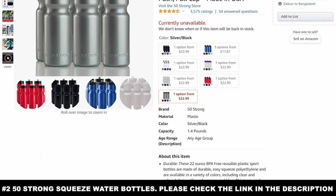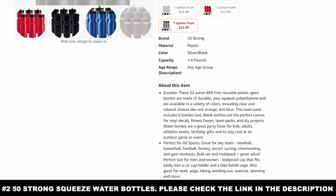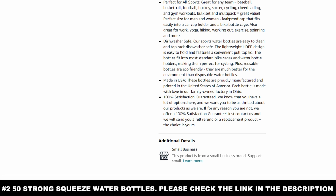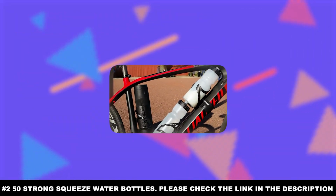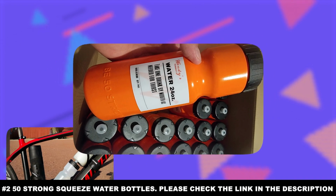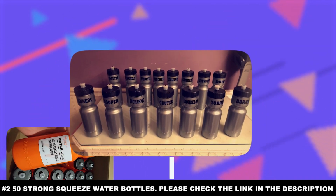As the name implies, these bottles are made of a soft plastic that allows you to squeeze them to get the water out of them. This means no sucking. You don't even have to put your lips to the bottle, you can just spray it right into your mouth. One thing about this thermal bottle design that sticks out to people is the fact that they come in packs of 6.